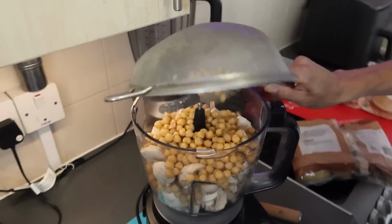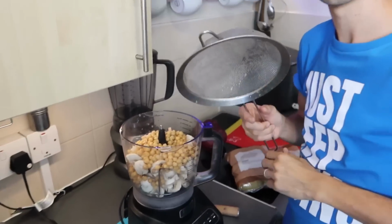Right, I've got to get my prep started by blending up the mushrooms and the chickpeas. See how you left me alone when I was doing my prep? Yes.